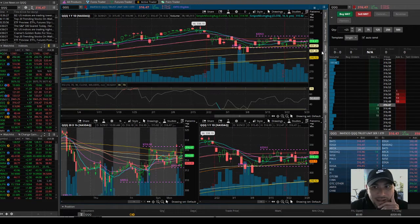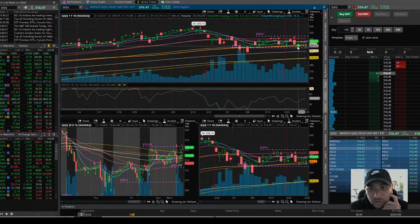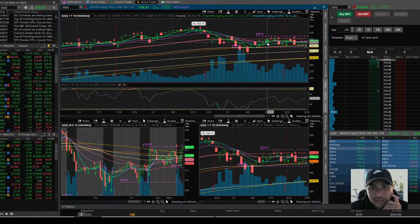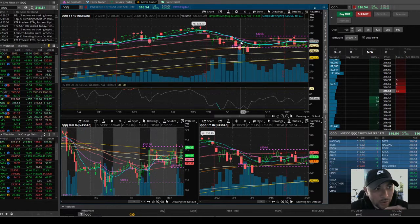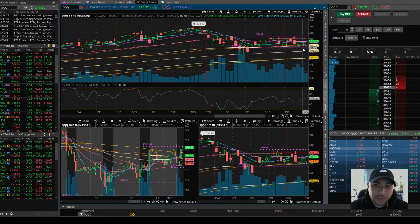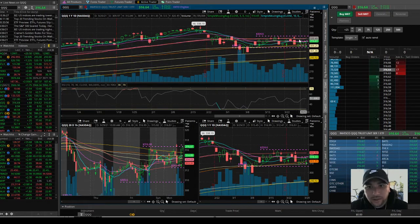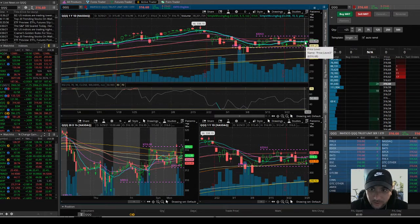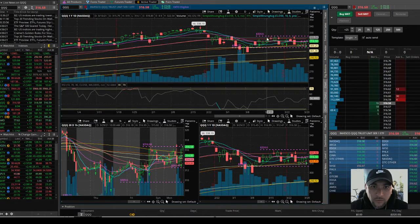As soon as we can get out of that, I mean, something's got to give. It's not going to stay here forever. We've been stuck here for 16 days, going on 3 weeks now. So something's either going to give where this thing collapses and we retest 301, 290, or we finally start to get some strength and we start reclaiming 316.75, 320, 321, 324.